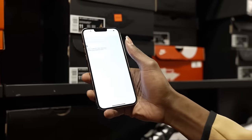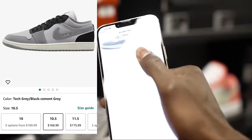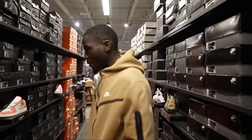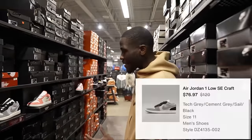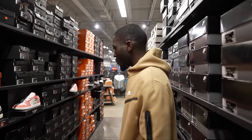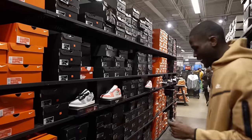Right here. So we have this here. Goes for around $169. Pretty good. And we get 30% off. So that's going to be around about $70, $80. Right there, you're making a good profit there. So this is a shoe that I definitely am thinking about getting. So we'll take a look there.